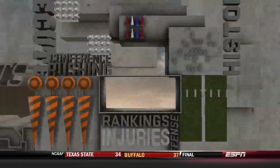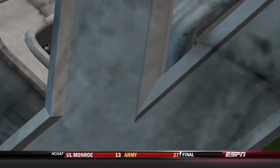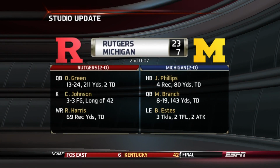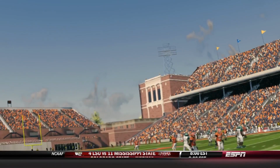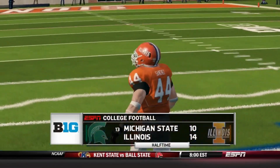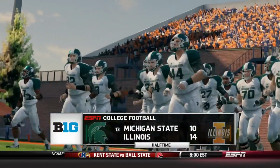studio for the update. Davis joins us in the studio with this update. Reese, a good one going in Ann Arbor. This is a game we've been watching closely all day long. And for Rutgers, their offensive coordinator dialed up some winning ball plays. The Scarlet Knights are on top, 23-7. And that will be halftime with Illinois with the 14-10 lead against Michigan State as we'll be back as we'll take it to the halftime show.